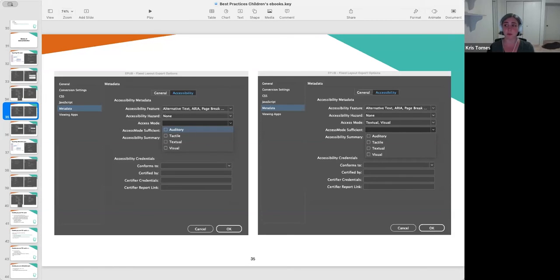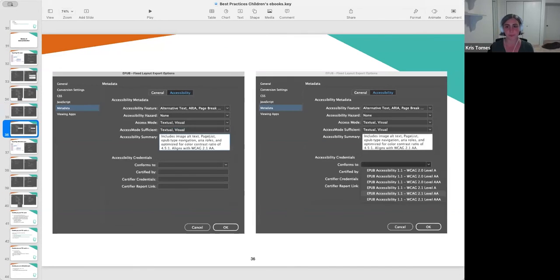Then access mode sufficient is, can someone access this book using only this method? So auditory, no. Tactile, no. Textual, yes. If you've got text and you've got alt text, someone will be able to experience your book just fine, textual only. Visual, same thing. If you've got text and images, or if you've got anything to look at all, yes, visual. So those are usually what I select there.